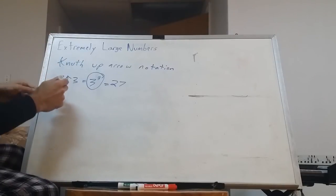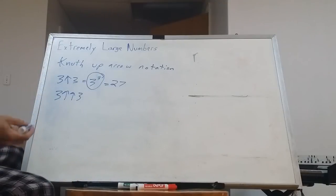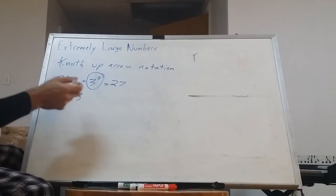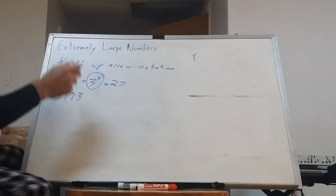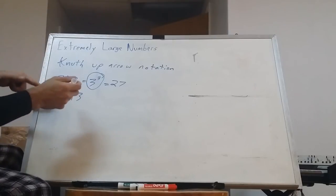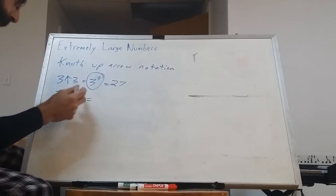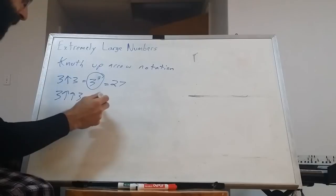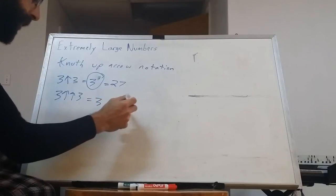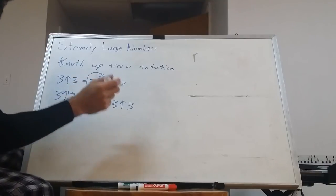Now, at the next level, let's say 3 double up arrow 3, the rule changes a little bit. So, instead of taking the exponent to this, it's going to be this many copies of this. So that same kind of recursion idea where this layer is recursion of the previous one, it's the same thing. So this is going to be 3 copies of 3. So let's write down those 3s there. And we're going to separate those with arrows. So we're going to have 3 up arrow 3 up arrow 3.